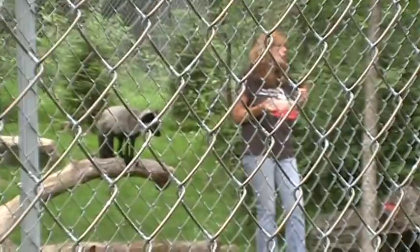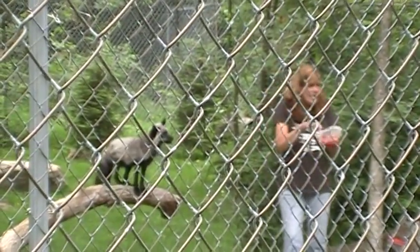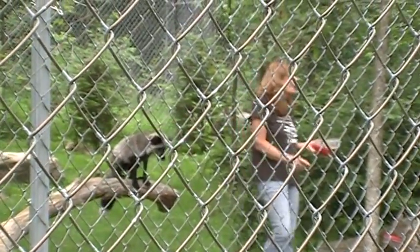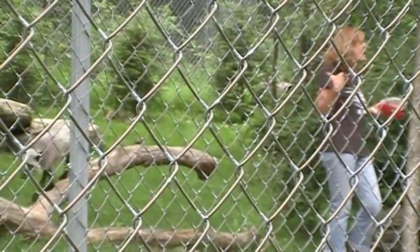So never ever give your dogs grapes, but I give them grapes all the time. Okay, they eat pretty much anything. A fox's diet will consist of meat, vegetables, berries, nuts, fruit, anything these little guys will eat.